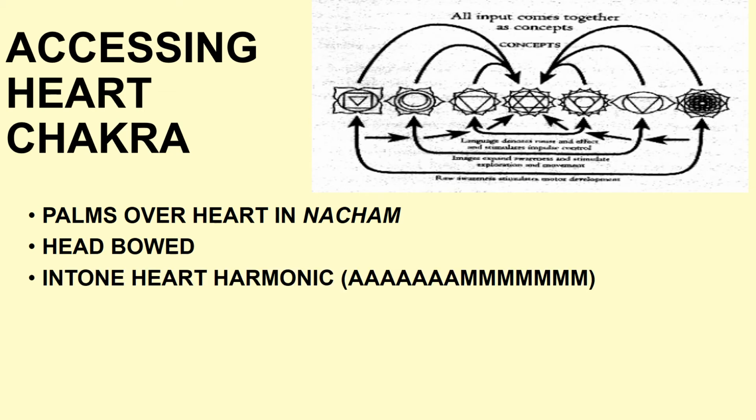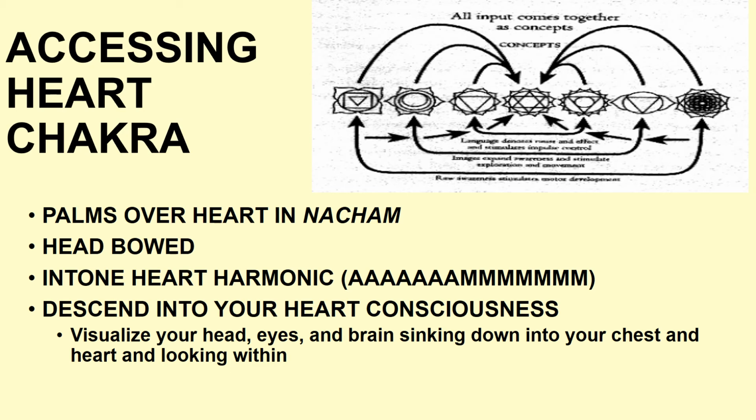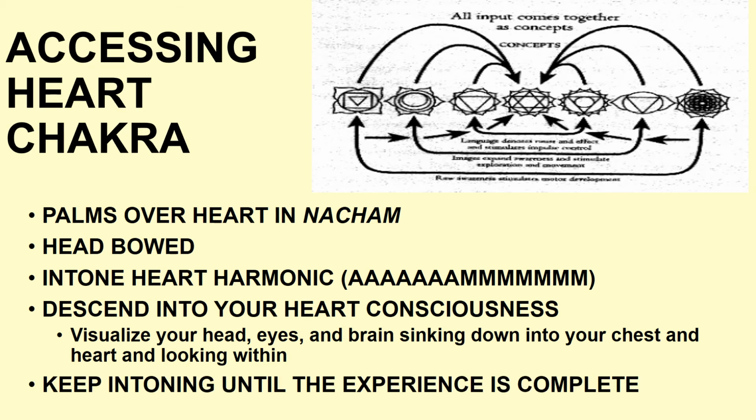The head is bowed, and then you intone the heart harmonic. Om. And that is a very powerful way to descend into your heart consciousness. And then you can visualize your head and your eyes and your brains all sinking down into your chest and heart and looking inside of yourself. And then you just keep intoning until you have the whole experience and it's complete. But you have to be able to produce the heart chakra, know how to find it. And if you do that, you will have an experience of your consciousness all being in your heart chakra.